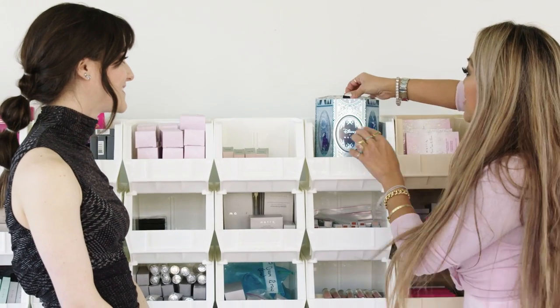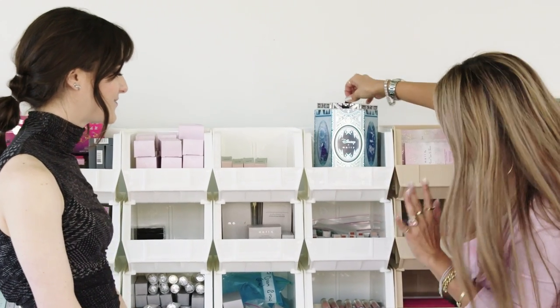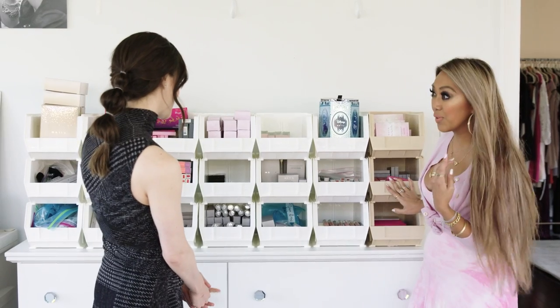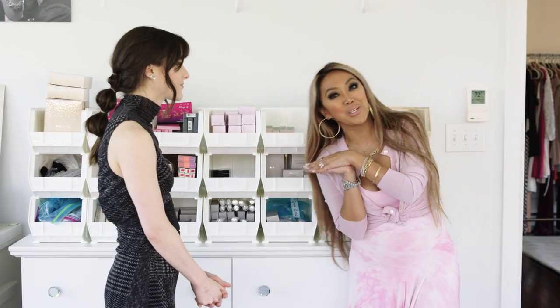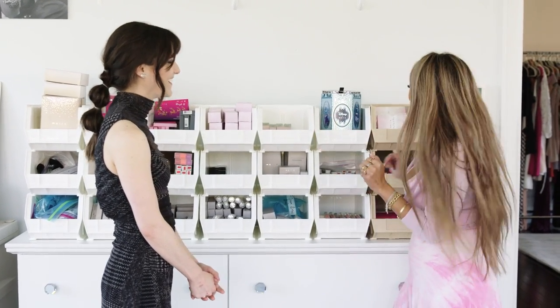So fun. We have a little Elsa and a little Anna situation, which is fun. We love the Mallywood collection, which is basically, everyone's a superstar in Mallywood. That's what we say. Love it. And what's in these drawers?